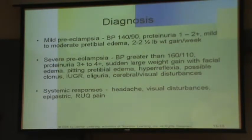Then, if things like that increase in severity, we're going to label her severe preeclamptic if her blood pressure is greater than 160 over 110. If her proteinuria jumps to 3 to 4 plus. If she has a sudden large weight gain, larger than the 2 to 2.5 pounds a week, with the facial edema, the pitting pretibial edema, her reflexes are hyper.